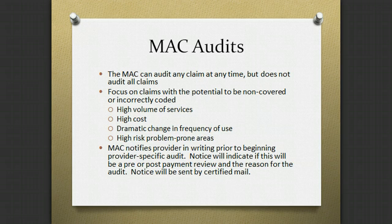So typically you can send those in by mail, but they also have opened up a portal for providers to send in their documentation electronically.